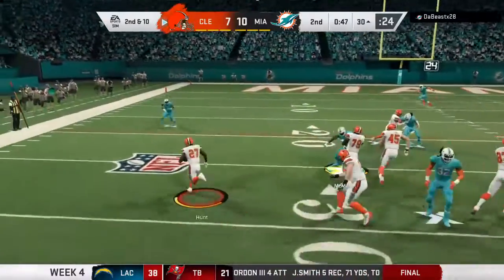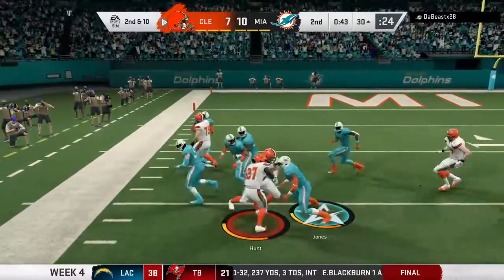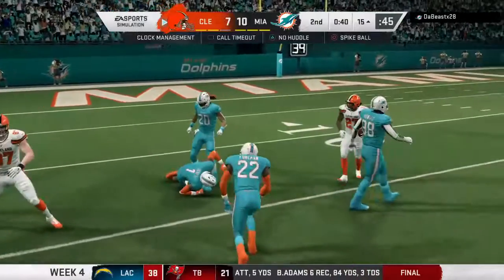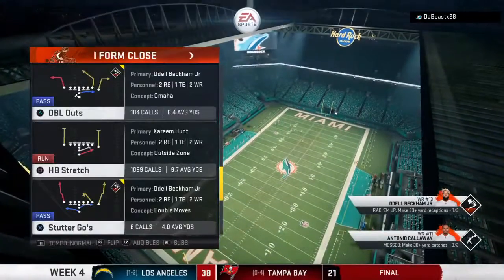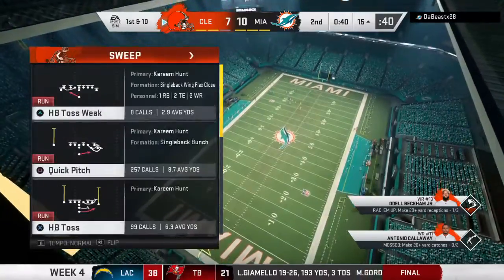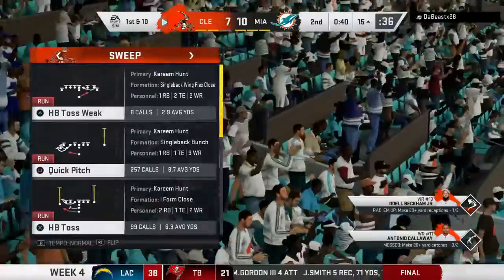On 2nd down, it's Hunt. A nice little juke, and taking it to the 15-yard line before he's brought down. Now the Browns will use the first of their 3 timeouts as they'll stop it with 40 seconds remaining in this first half.